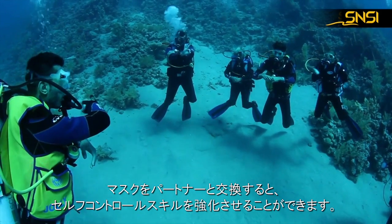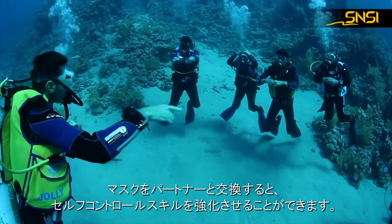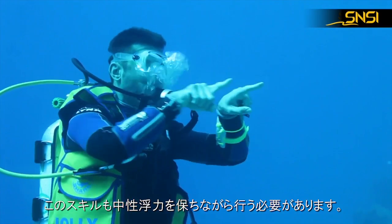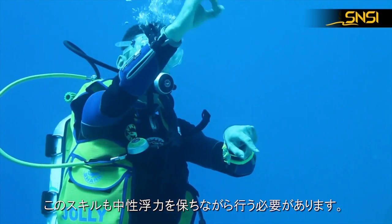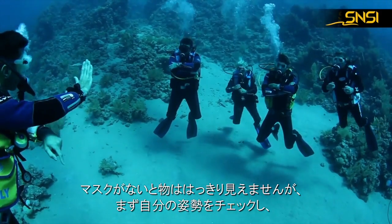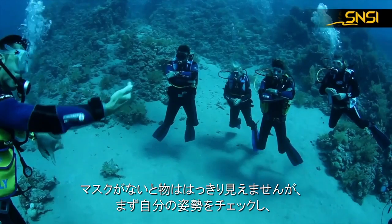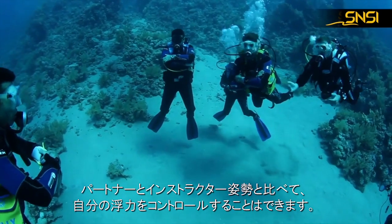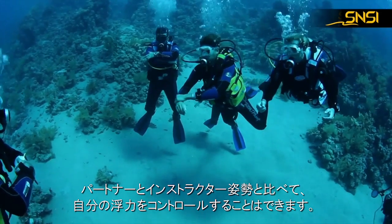Exchanging your mask with a partner increases your self-control skills. This exercise also needs to be performed while maintaining neutral buoyancy. Without a mask, you cannot see clearly, but you can check your position and compare it to your partner's and the instructor's positions to avoid losing control of your buoyancy.